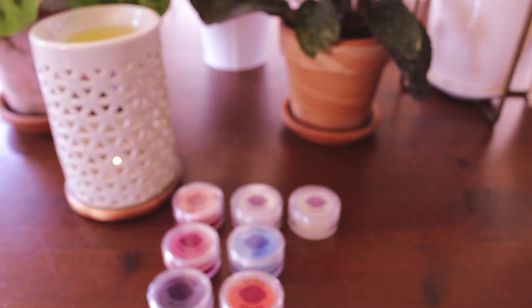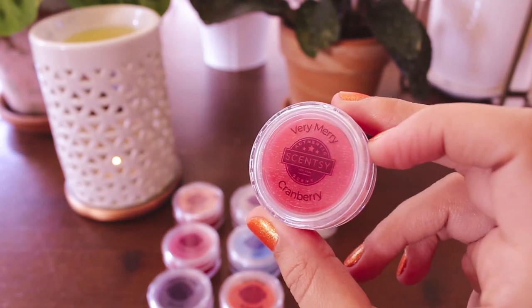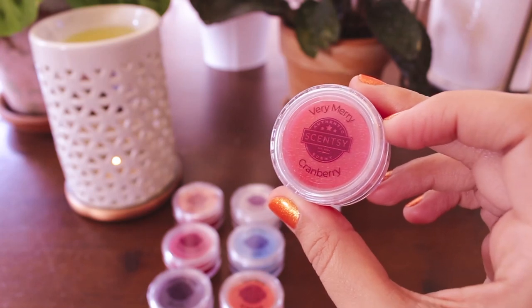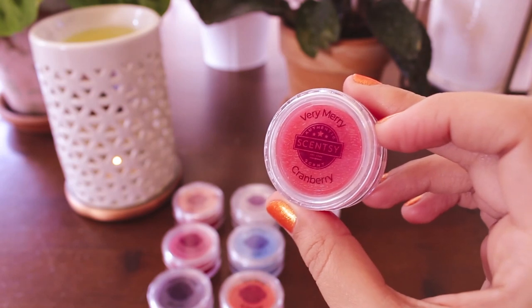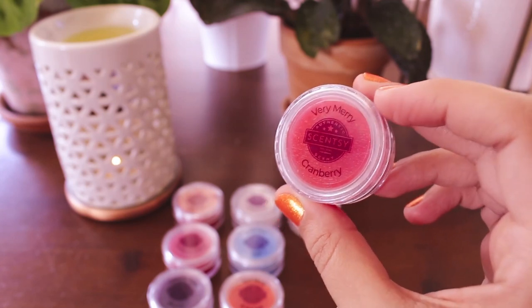I'm surprised this isn't a bestseller because this one does come back year after year after year. But yeah, it's a bright cranberry. It's a really good cranberry though. It kind of reminds me of, I don't know, we used to have, I don't know if they're still there, but at Ocean City, Maryland, we go to different beaches, but we do go to Ocean City, Maryland. That's where we went a lot when I was growing up.